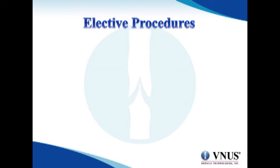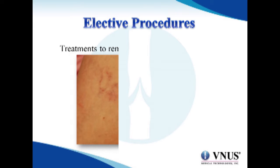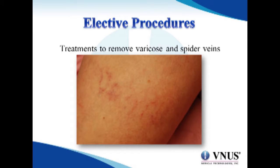At the completion of venous treatment, there may be other procedures available to you. There are times when people don't like the other veins in their legs. At that point in time, we have some alternatives to clean up the small spider veins or larger collections of veins that men and women tend to have in their lower legs.